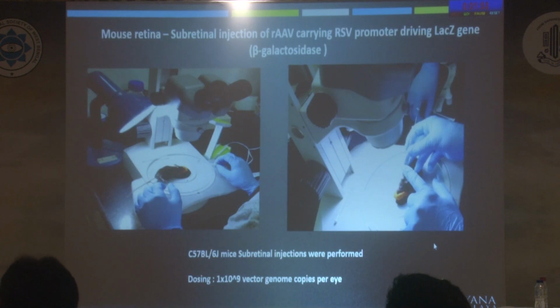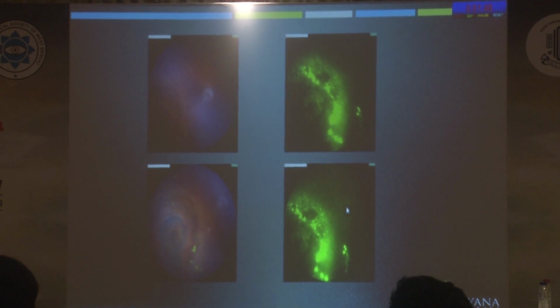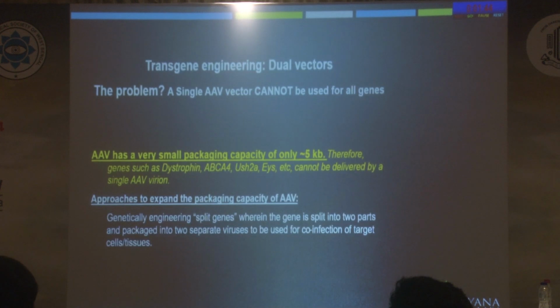So we injected this AAV particle in the mouse retina subretinally. This is the mouse fundus photograph and also green fluorescent tracking confirming the subretinal location of our vectors. But there was a challenge here.